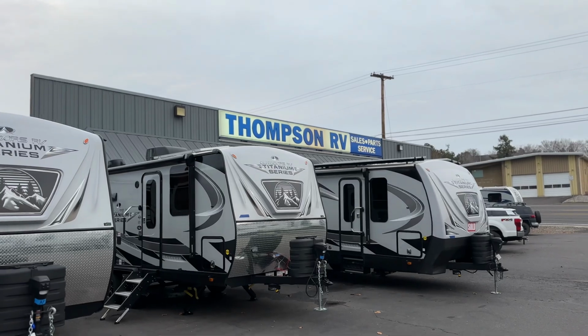This trailer, on the other hand, is going to be our off-grid dream machine. So we'll show you guys around the trailer. I'm sure you'll see plenty of that in the video. Right now, we're going to go in and see what we need to do to start making this baby ours.